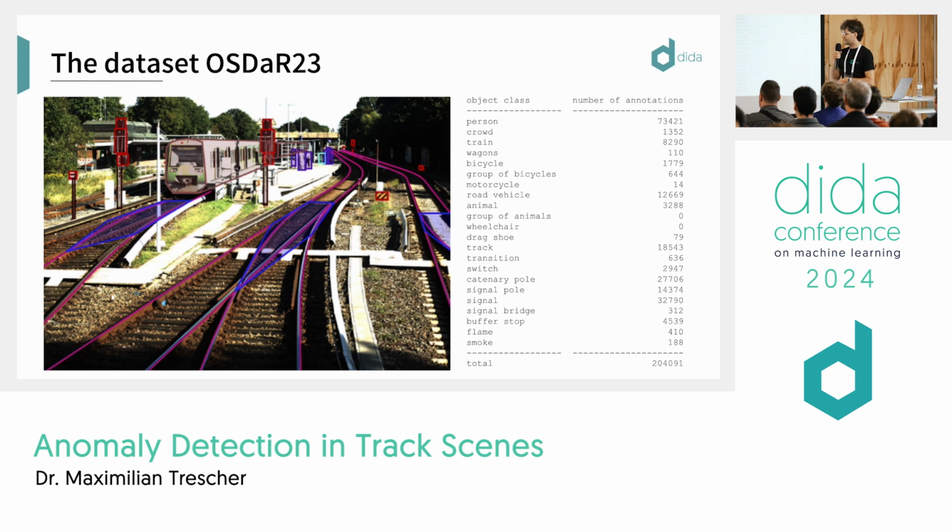So we have, for example, polylines for the tracks. We have lines, then we have polylines for the shape of bigger objects like the train, and we have bounding boxes for some types of objects like persons or signals and so on. And on the right, you see a list of all the classes that are labeled in this dataset and the number of occurrences per class. So I won't go through this in detail.